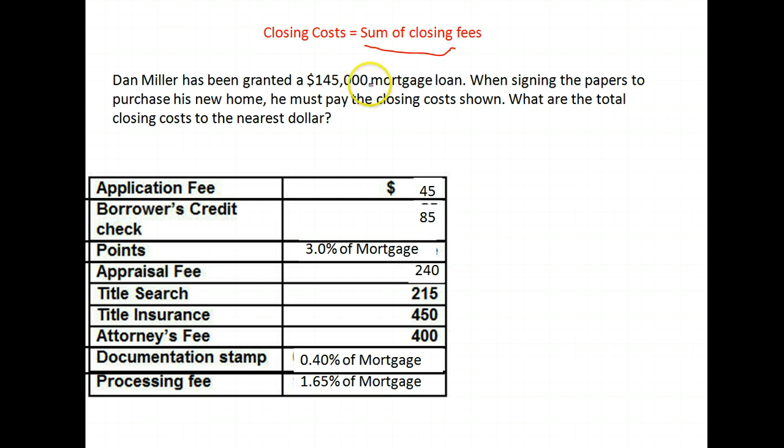He's been granted a $145,000 mortgage loan. When signing the papers to purchase his new home, he must pay the closing costs shown. What are the total closing costs to the nearest dollar? Now notice in this information, some of the values, they just told us what they were. The application fee was $45. The borrower's credit was $85.